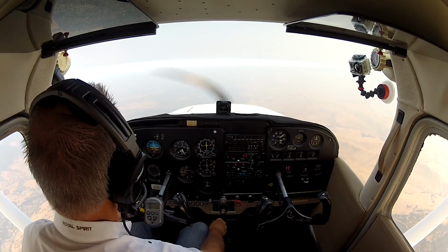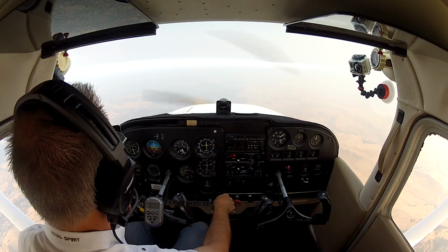Approach, Pilatus 579 Whiskey Alpha, level 6000, heading 170.